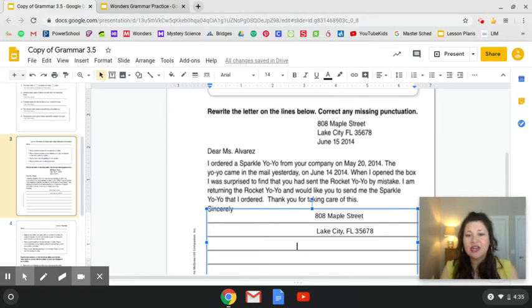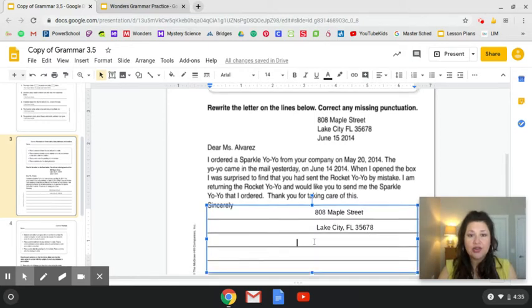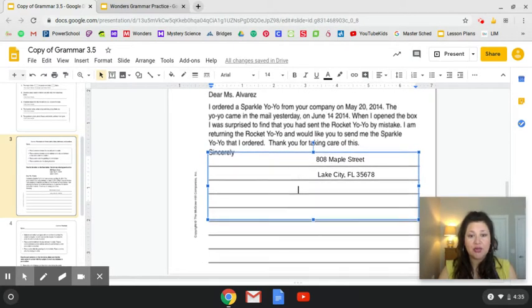I've already gotten started on writing the address, and you can see here that I remembered that Lake City and Florida needed a comma between them. So when I retyped my work, I wrote Lake City, comma, Florida. You'll continue to do the same thing as you are working on your worksheet. Remember to press space bar if you need to move your cursor over to type.